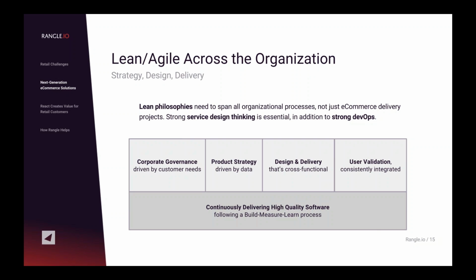And the foundation of that is the continuous delivery of high quality customer experiences following a build, measure, learn process. You're planning and managing against working software, and you're getting the entire life cycle involved, from users with user validation all the way up through corporate governance. Traditionally, what happens is we do the whole corporate governance and planning, we do the product strategy, we do the design. Now we start doing delivery, and anything that we learn from the users, you can't respond to it. There's nothing you can do, because the process for going back through that process is having another strategy conversation, having another planning conversation.